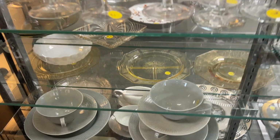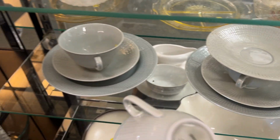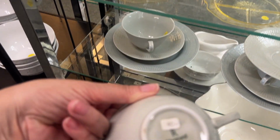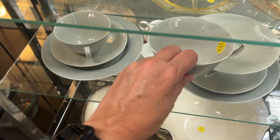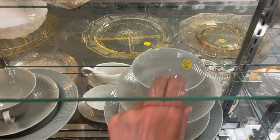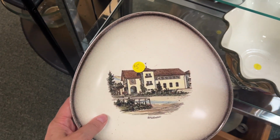Then I found these cups and saucers. They're actually by a company called Rörstrand. It's a Swedish company. I guess the $40 was something that was on when someone donated them. They probably had them listed for that, but they were only $5 for the teacup and saucer.